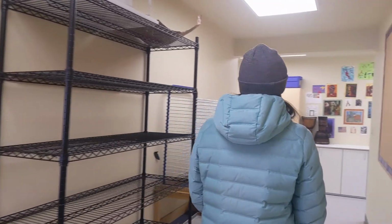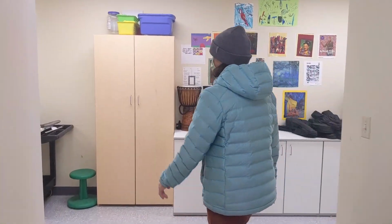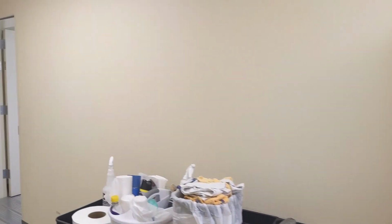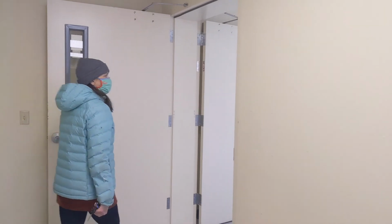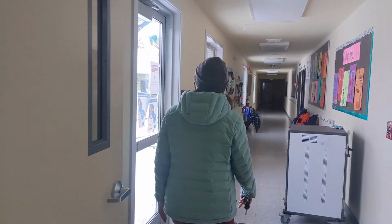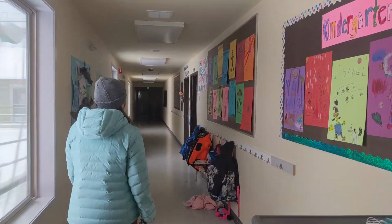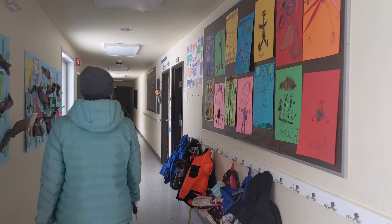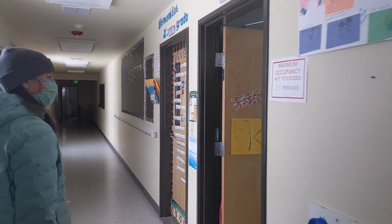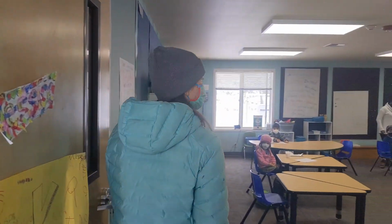All right, now moving through the corridor here, we're going to enter into the primary school. This was actually an addition that we did about 2 years ago, connecting these two, the primary and the intermediate, which is really nice. We're just approaching our kindergarten classroom, and we might have some little kindergartners in here that we can see. So this is our kindergarten room right now.